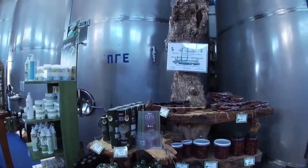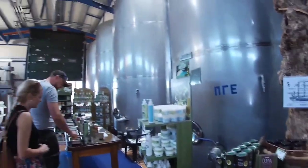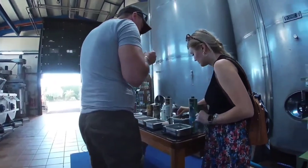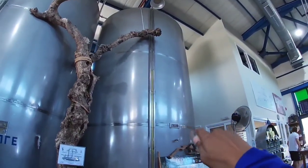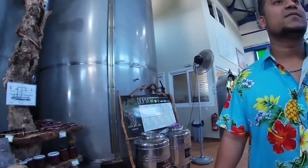This tank is full of olive oil. This is our storage. Until the end of October, maybe we do not have anything. We are going to empty them. This one, as you see the wire outside, you can see how... Oh, yeah. The level. So you can see how much olive oil it has. Are you going to show us how you make the olive oil?